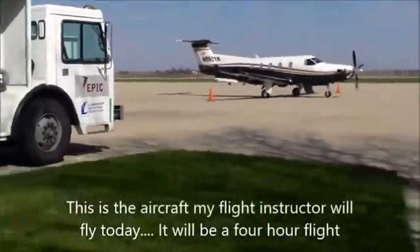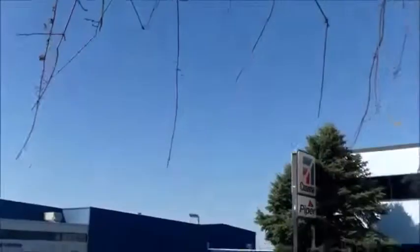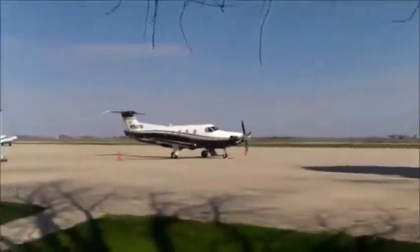This is actually a good day for the main spot. There's another aircraft taking off. I probably didn't get him in the picture. I can't really see my viewfinder. Oh yeah.